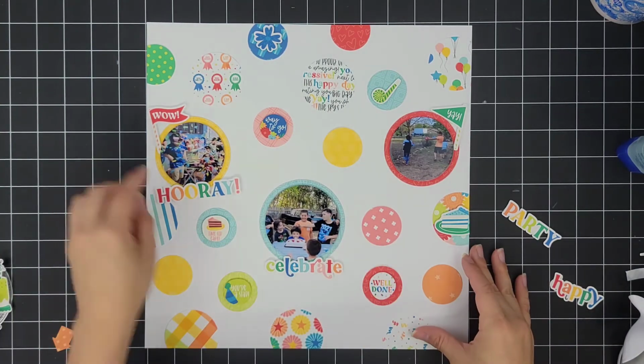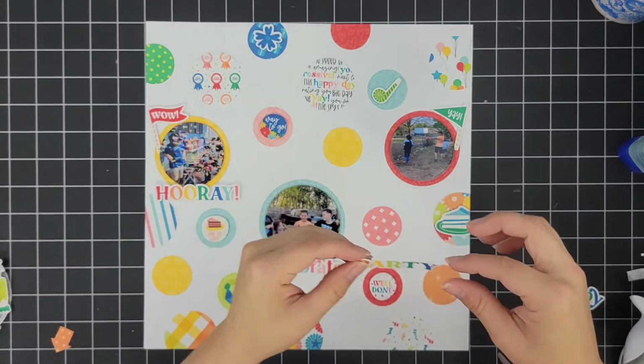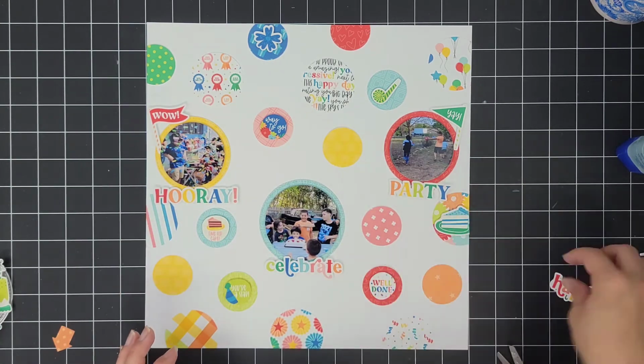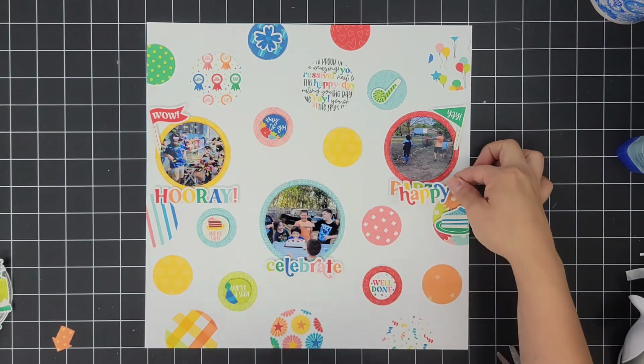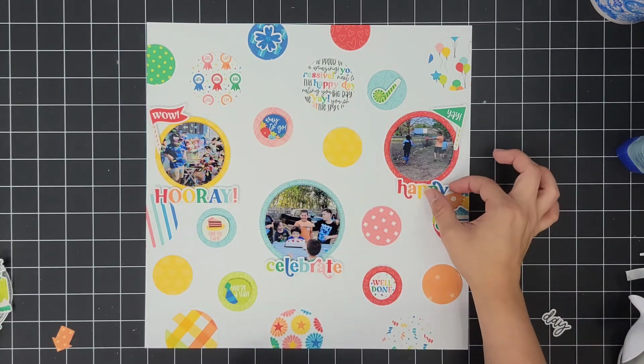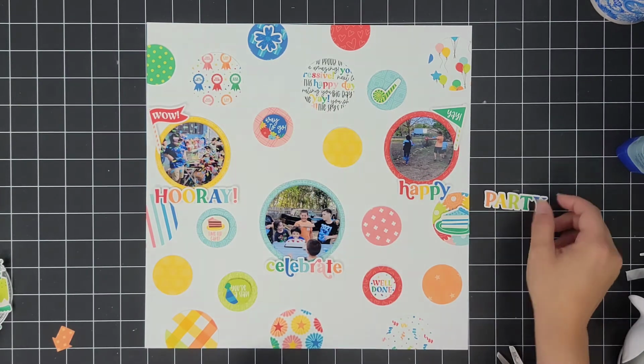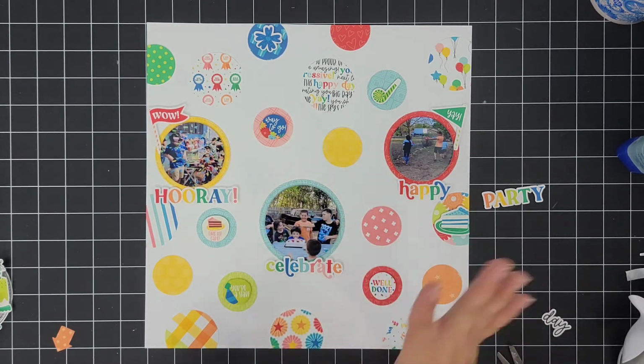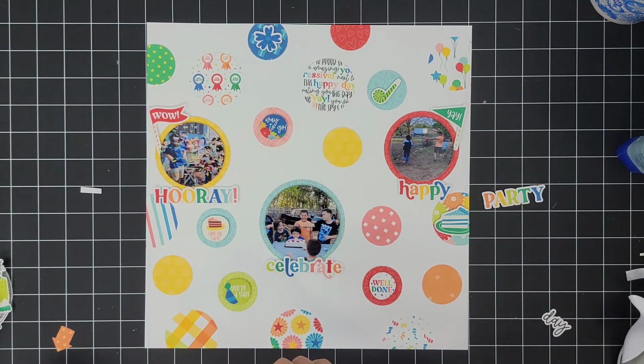Here, you guys, I have added way too many circles, and then I toned them down, and now they're all adhered. I did place foam tape behind each of my photos as well to give them that pop, just to complete the spread. Also, some more foam tape will be placed underneath each of the sentiments, just to give them that completed look throughout the layout.